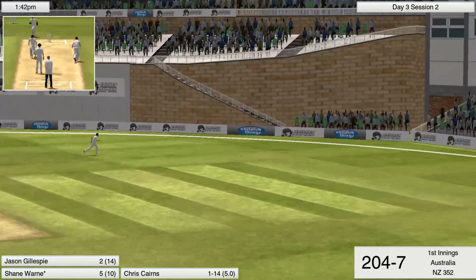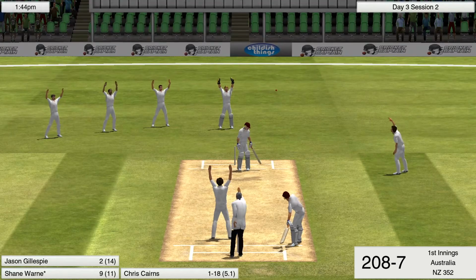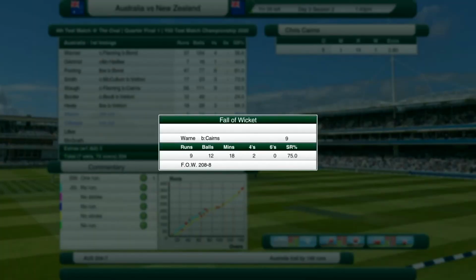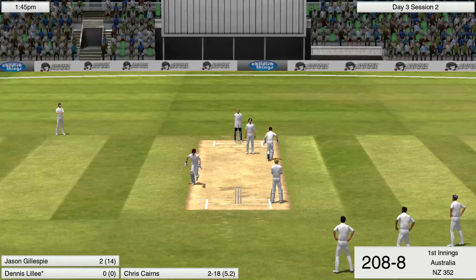Well, that's nicely clipped away by Warren through square leg for 4. Bowled him! A lovely in-swinging full delivery from Cairns has taken care of Shane Warne. He is out. Bowled Cairns for 9, and Australia are 208 for 8. First ball now for Dennis Lillee. Oh, and that's a lovely pull shot. That's gone all the way for 4.